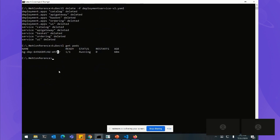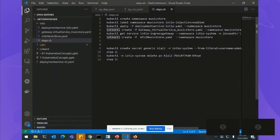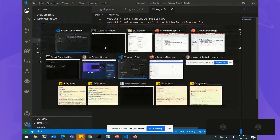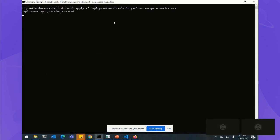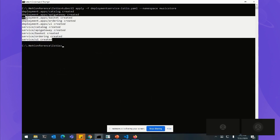Okay, so let me go back to this guy. We already injected, so the next thing for us is to deploy this app, which is going to be my steps. Where is this? Right here. And this is a simple deployment file. It's going to take all those different services and deploy them just like before.